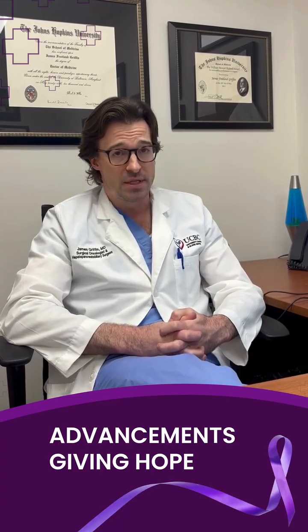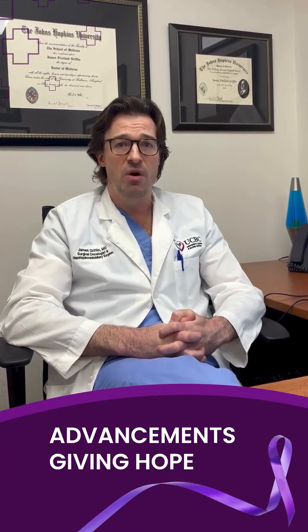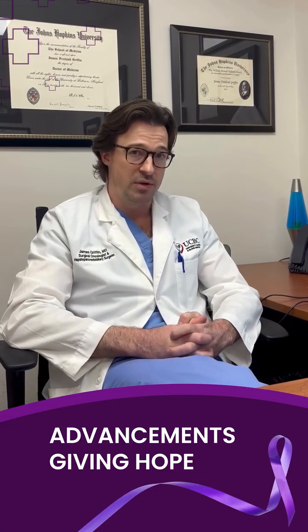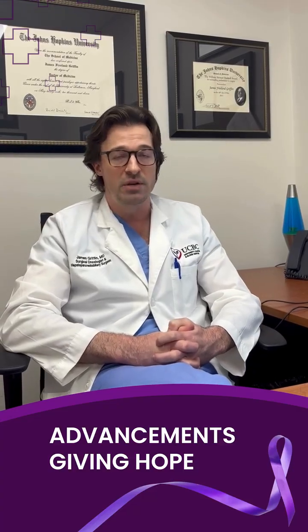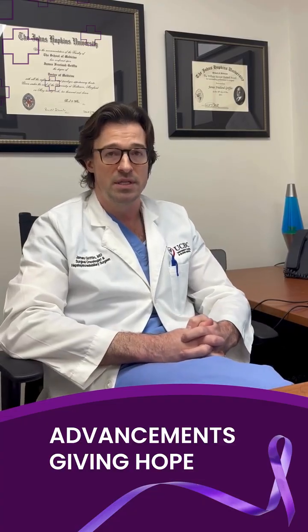As far as new treatments, there are several new drugs that are either in development or in clinical trials that target a very specific mutation called KRAS in pancreatic cancer. This gene is mutated in about 90% of pancreatic cancers. Previously, it's been a very difficult target for therapies, but for the first time, there are several drugs that are showing a lot of promise, and I think that will be integrated into treatments in the near future.